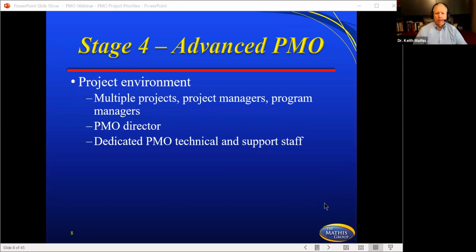Now, in the advanced PMO, the project environment, you'd have multiple projects, project managers, program managers. You might even have an actual PMO director, and a dedicated PMO could be technical and support staff for certain types of projects. And so the point is that if you've got this level of PMO, they are working not only with the methodology, which is obviously going to be a big driver, but they're going to be working on the vendor side a lot of times too. So if you're procuring a vendor to come in and do a portion of this, they have a lot of input, or they have a lot of knowledge in that procurement piece.